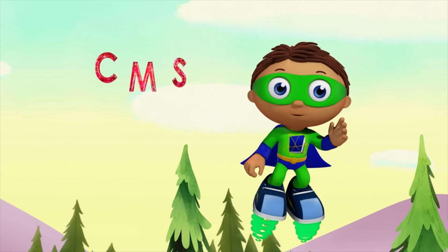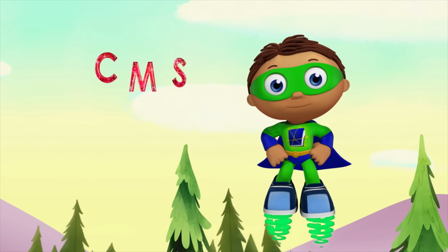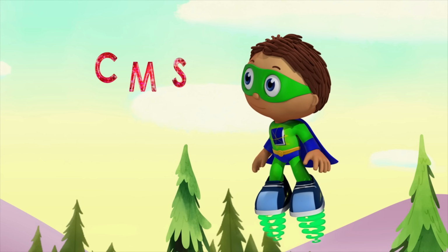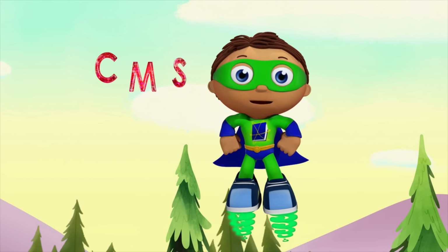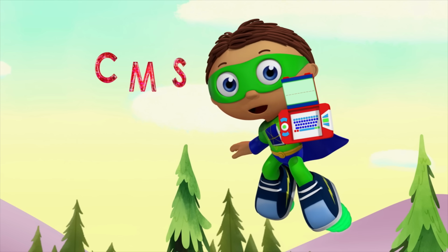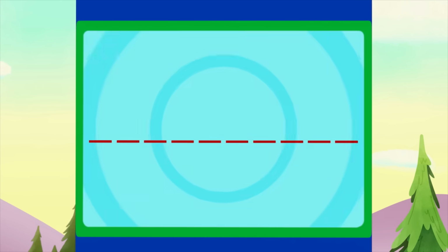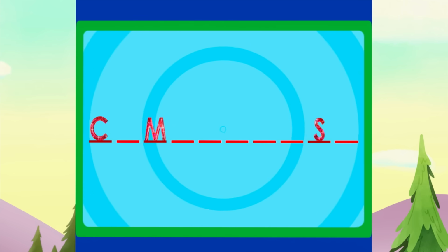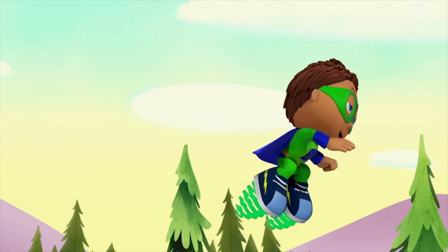Oh, you see super letters? Which letters? C, M, S. C, M, and S. Oh, yeah. Let's put them into our super duper computer! 7 more super letters, and then we'll get our super story answer. Super job, super readers. Come on.